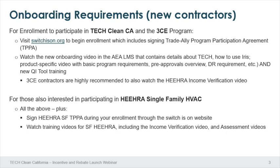For newly enrolling contractors that will also be participating in the HEEHRA Single Family HVAC program, you would need to complete all steps listed above, as well as sign the HEEHRA TPPA, Trade Ally Program Participation Agreement, and watch the Single Family HEEHRA training video, income verification video, and home assessment videos.